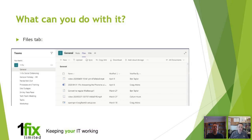So behind the Files tab is a SharePoint library. Every single channel has a SharePoint library. You can hit the sync button and bring that back to your computer using the sync tool, so you have a local copy. But every single channel has its own files area, and that's all linked to a Teams group and SharePoint group.